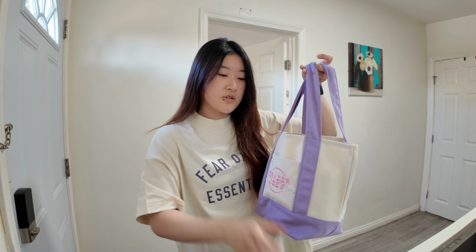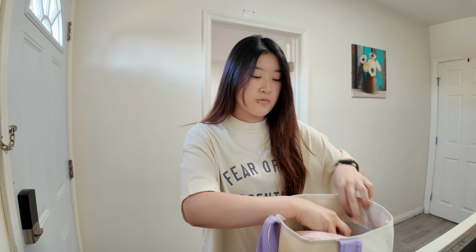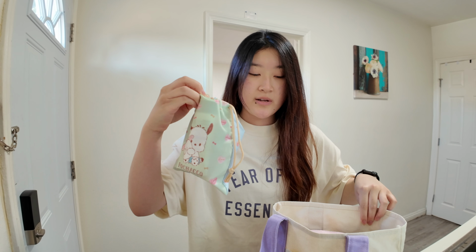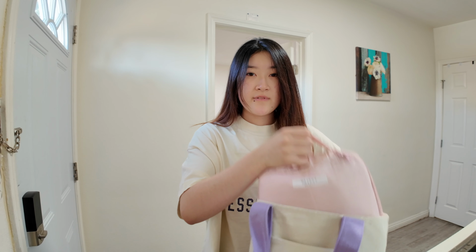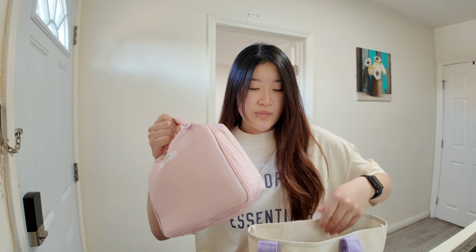I'm also bringing this Trader Joe's tote because they said we should bring a little bit of makeup to see the color if it's gonna match our face. And then I have this other makeup bag to do makeup in the car after. But yeah, let's go.